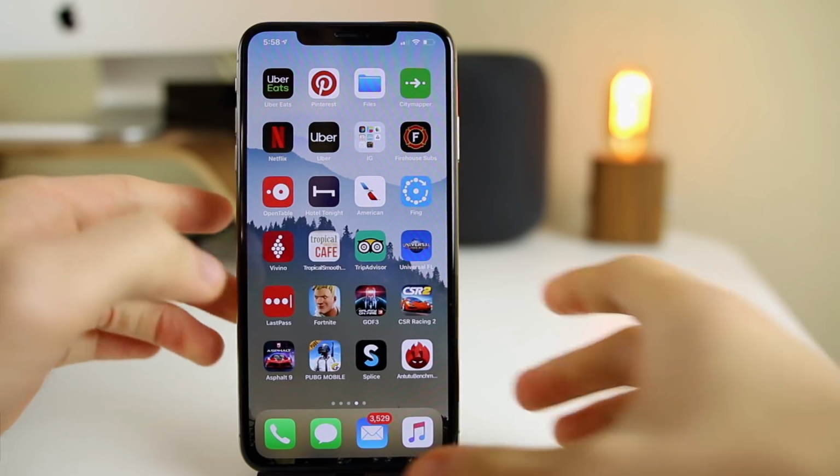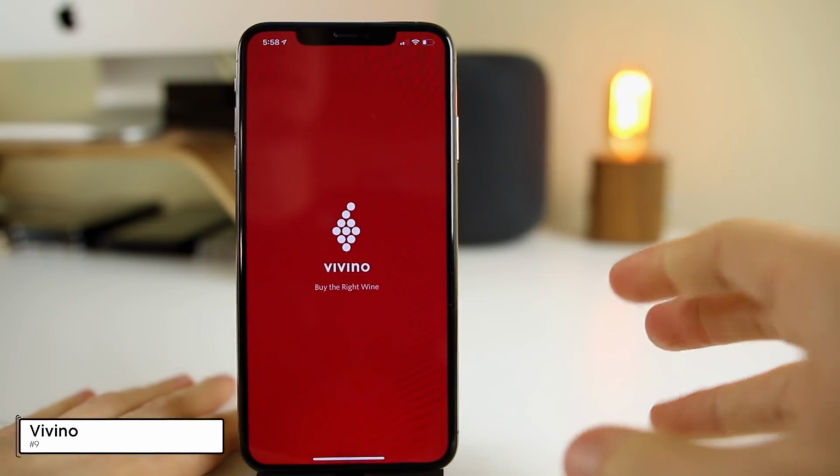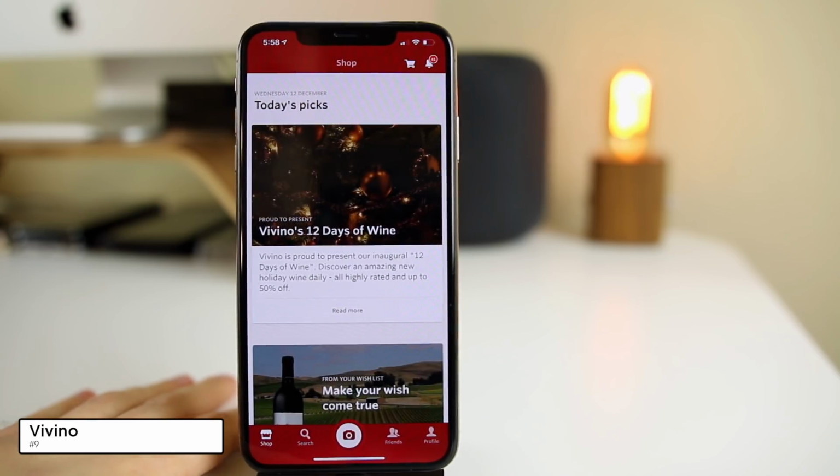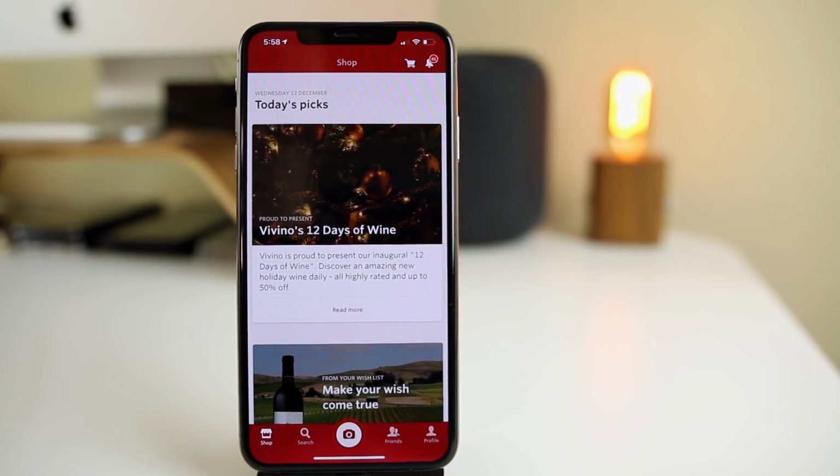And the final app is for all you wine lovers out there. It's called Vivino, and this is the best application. This is my go-to application, really the only application I use when it comes to finding new wines, researching new wines, looking up reviews, when I'm out and about at stores looking at wines. This is the best place to go for anything wine.